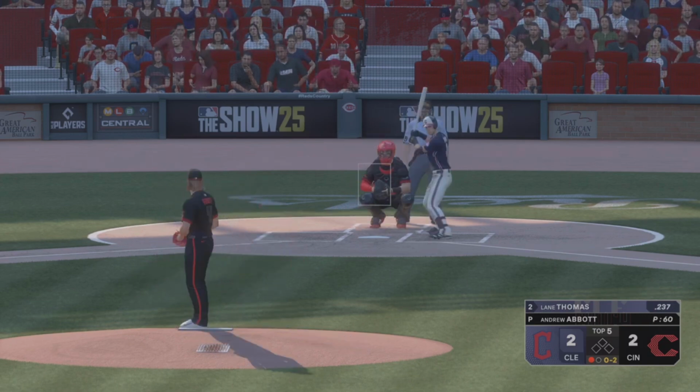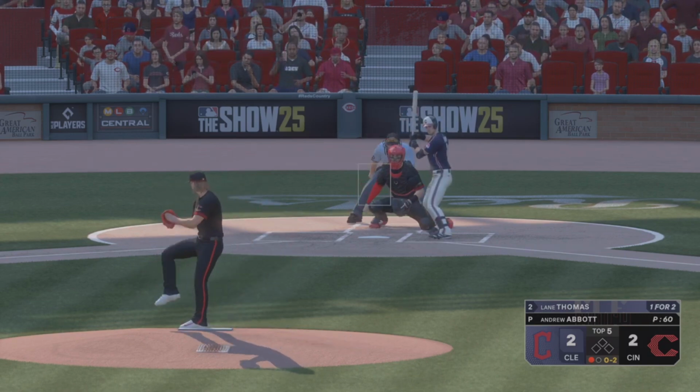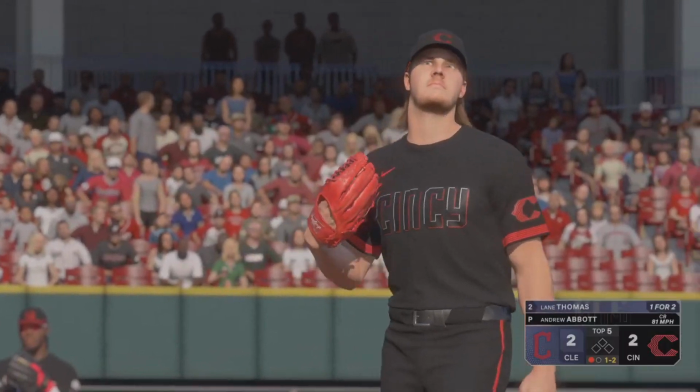Yeah, big swing and a miss. Threw that fastball right by him, slightly elevated. That's a confidence boost for this guy out there on the mound. See if he continues to climb the ladder. 1 ball, 2 strikes to count.